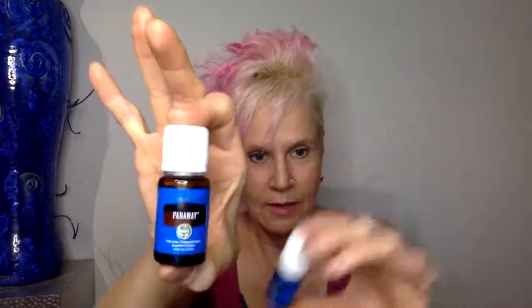So the first one I want to talk about is Panaway, or it can be pronounced Panaway. And I just want to show you this one here is what came in your starter kit if you started with the premium starter kit with the oils. And I also got a 15 ml one a while ago. I can't remember, but I love it because I've got plenty of stuff to deal with.